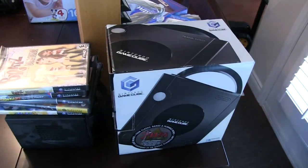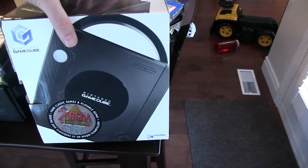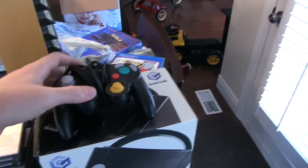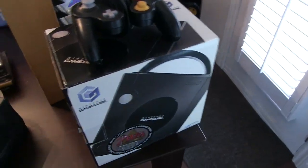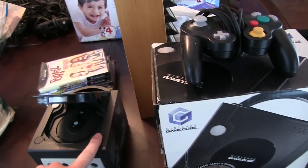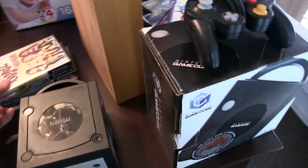On to one of my earlier sales of the day that you guys saw, a boxed complete GameCube, except for the controller, but like I said, I happened to get a black controller in that bundle, which is awesome, so that's complete. The system is very dirty. Looks like it's got some scuffs on there, but I mean, it's a GameCube. It'll clean up. That would have been great if there was a Game Boy Player disc in there. I'll show you why in a sec.